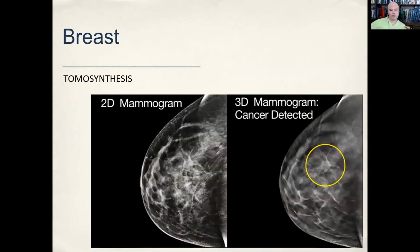There's a new equipment. This is tomosynthesis mammography. On your left side, we have the usual digital mammogram, but using tomosynthesis, this is a 3D mammogram. You will have a clearer picture of the breast. Although only a few centers have this equipment, if you see tomosynthesis in the exam, just remember it is a higher form of mammography. Again, you compare the digital mammography to the image of tomosynthesis. You are able to identify the presence of a suspicious lesion.